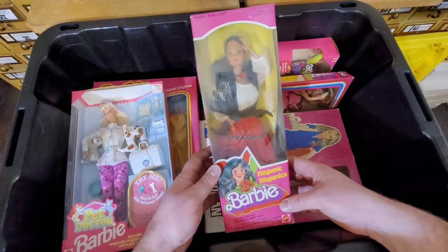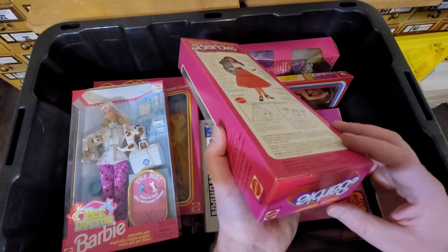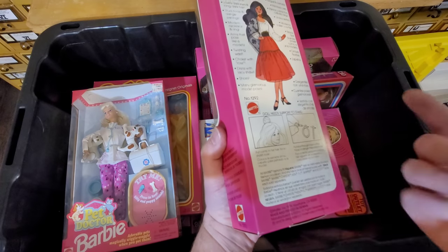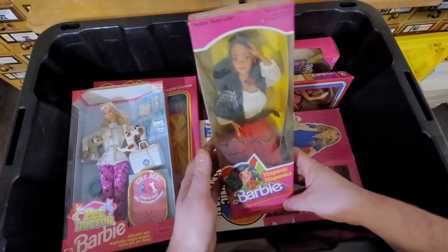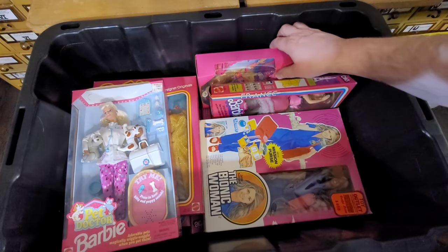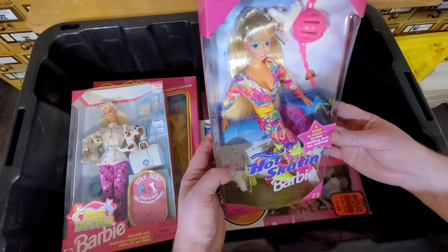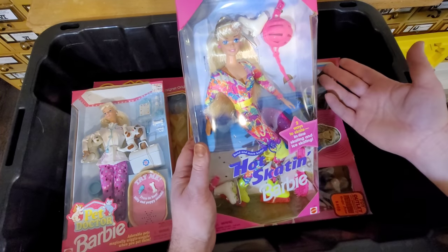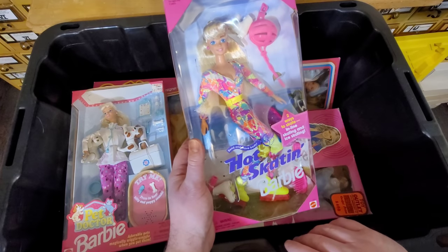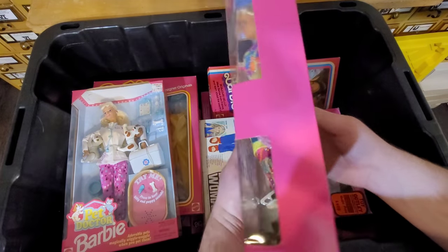So we have the Hispanic Barbie here. And what are these? These are all probably from the 80s, I would imagine. 79. So, that era. Whoa. So, Hot Skating Barbie. It doesn't look like she's been opened up, but it looks like the skates maybe broke free somehow. So we have the rollerblades and the ice skates on her.